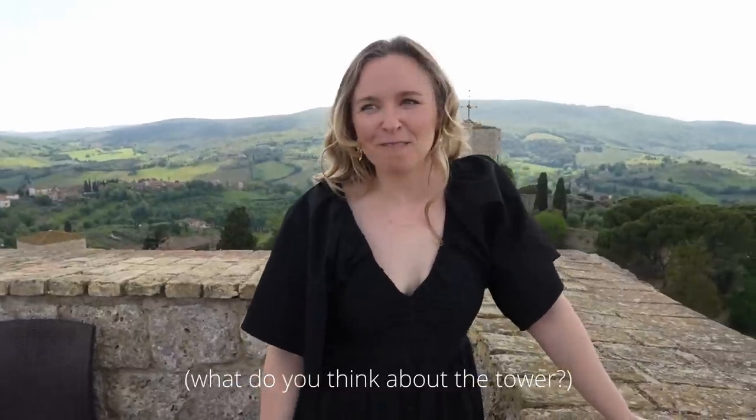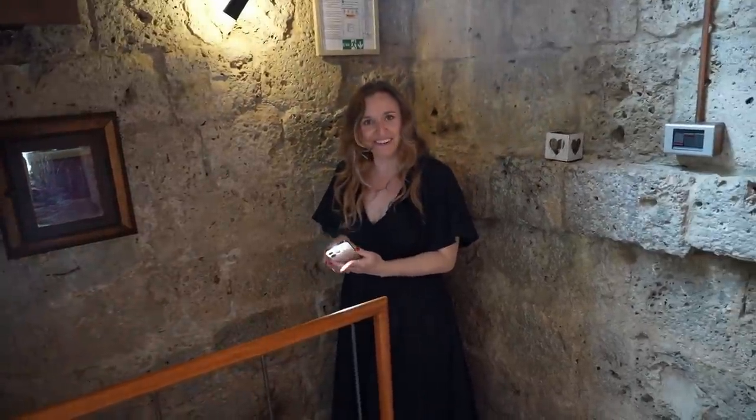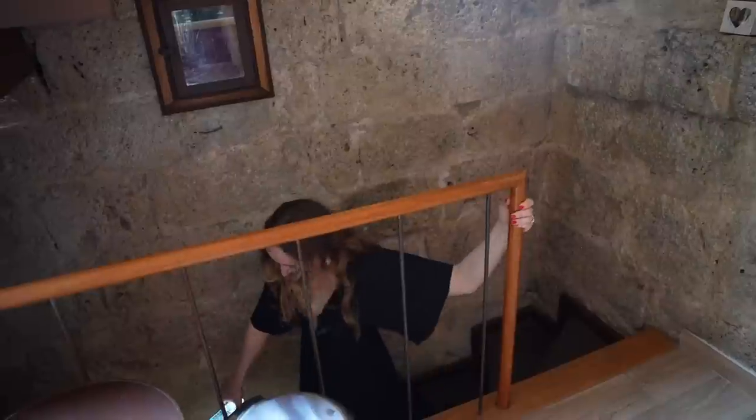Cosa ne pensi della torre? I want to live right here. I want to live in this tower. I'm falling in love with Tuscany. I'm falling in love. I can't see because my eyes are focused from the outside. My butt is gonna look amazing after all these stairs.